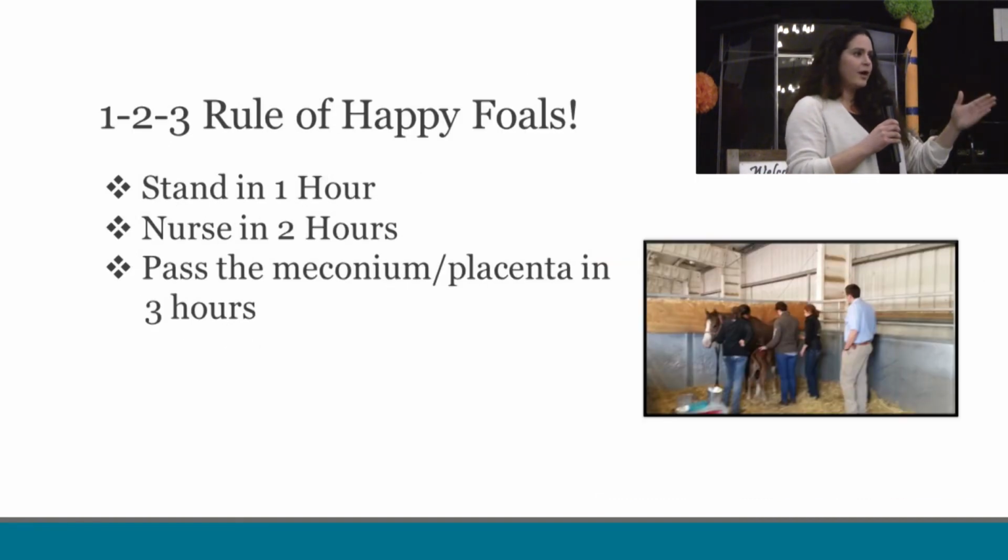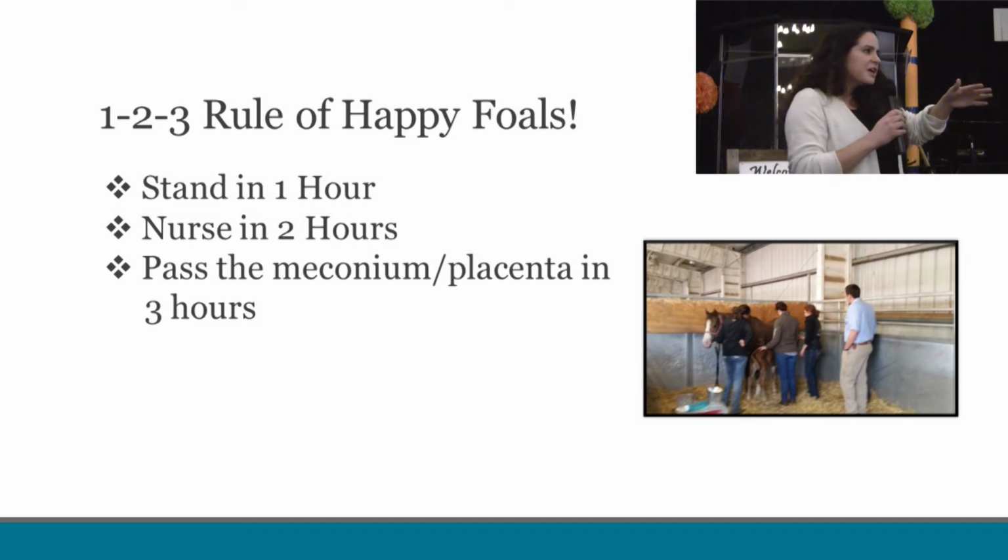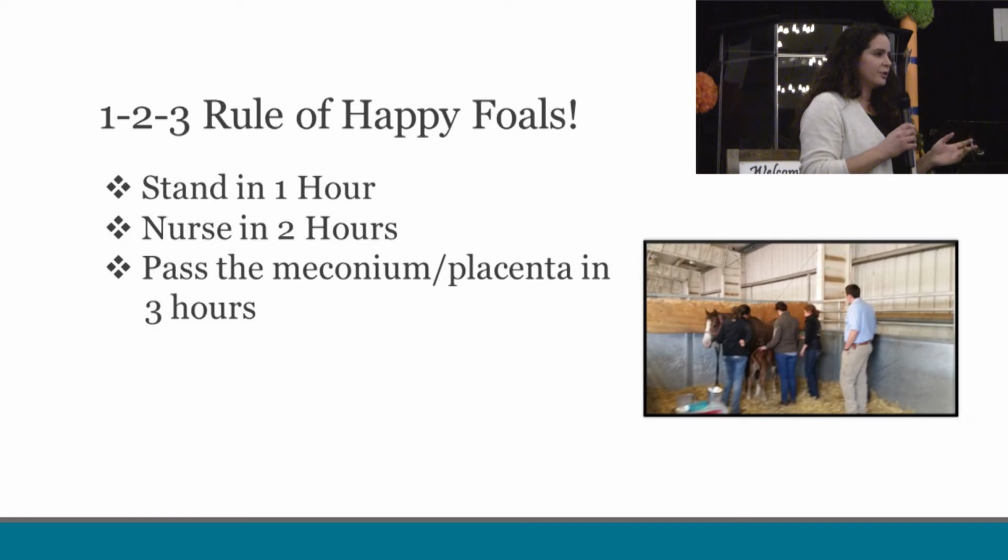So we have our 1, 2, third stage of labor, and now we're going to have our 1, 2, 3 rule of happy foals. This is a group of vet students from my residency with my resident mate checking over a mare and foal. A super part of a foaling is to make sure that your foal hits its landmarks. So the 1, 2, 3 rule: it should stand in 1 hour, it should nurse in 2 hours, and third's kind of give and take. Placenta should be passed in 3 hours, and it should pass its meconium.